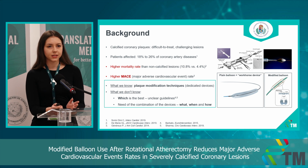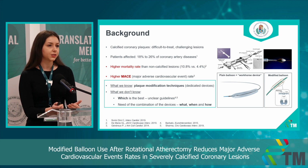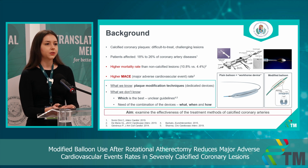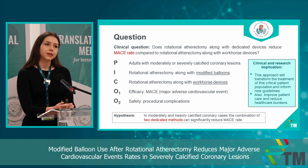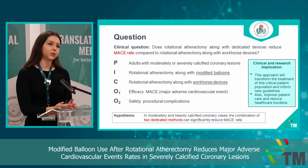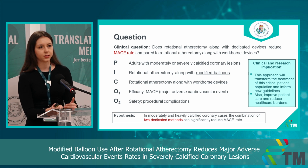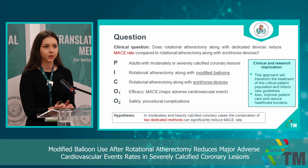But the problem is that we don't really know what kind of device to choose, how to combine them, and when to combine them. So our aim was to examine the safety and efficacy of these devices and the combination of them. So in this study, we compared the rotational atherectomy device combined with either the modified balloon types or with the workhorse devices, the aforementioned plain balloon.